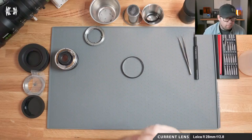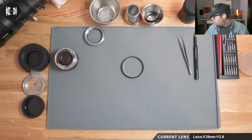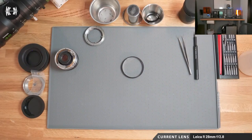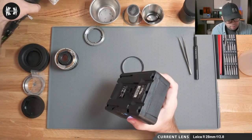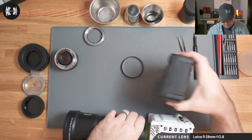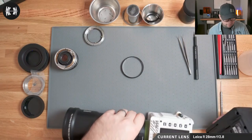I mean, I love that little Anton Bauer battery, but it's still... Where is that thing? It's pretty much the size of the Komodo. Like, it just doesn't make sense.